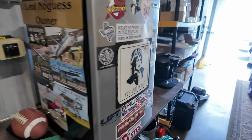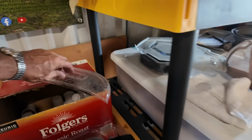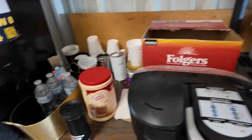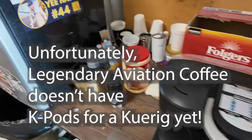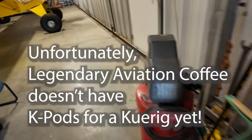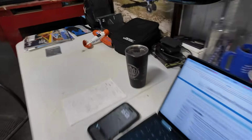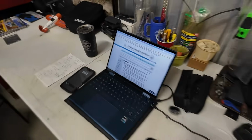And one thing we missed here is my coffee bar area. Oops, I forgot to put the lid back on there. Just filled it up with water. But I got my coffee, I got my sippy cups and stuff, you know, gotta have coffee. That reminds me, I left my legendary aviation coffee mug sitting over here by my workstation.